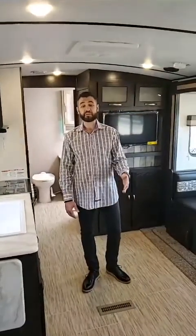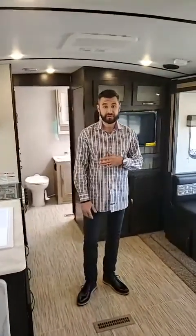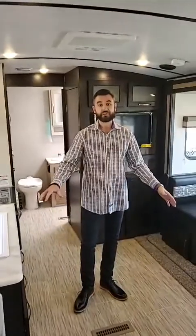I'm very excited to show you the 252 RBLE Couples Coach. It's part of our Legend lineup. It's one of my personal favorites. This thing is loaded with a ton of great features, a lot of unique things going on inside here, and the weight and the length is very nice as well. This is under 29 feet at 28.11, and it's just over 5,000 pounds.